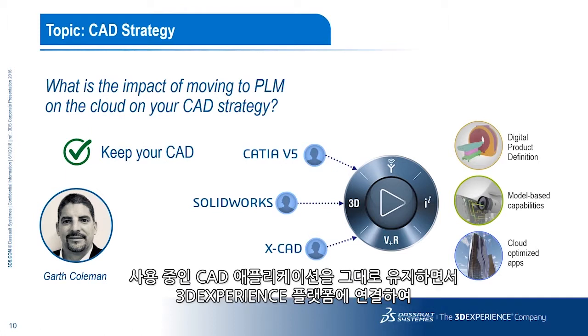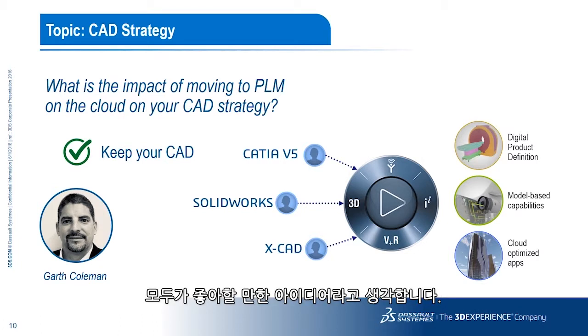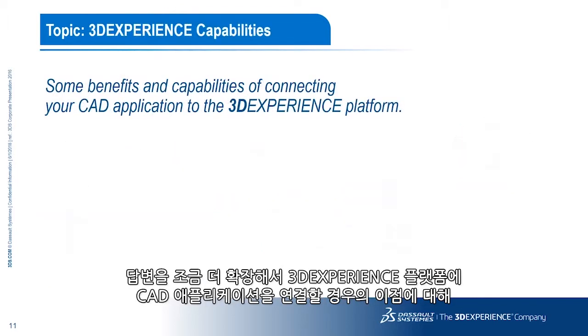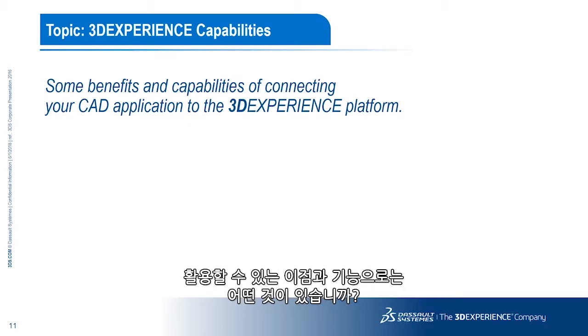What you're saying then is people can keep the CAD application that they're using, connect into the 3D Experience platform, and get additional benefits, which is great. I'm sure everybody likes that idea. Can you expand a little on your answer and talk about some of the benefits once you connect your CAD application to the 3D Experience platform? What are those benefits and capabilities that you'll get access to?